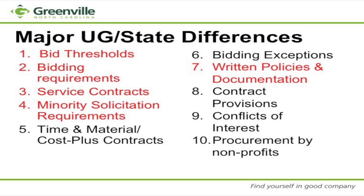Also, we've already talked about your time and material cost plus contracts. There are some bidding exception rules. Those will be your sole sources. Of course, we are required to have written policies and documentation. Your contract provisions are going to be different for your federal solicitations. Again, we've already gone over your conflict of interest policy. And then when we think about our subrecipients or the nonprofits that we have pass-through funds that go to, yes, they must follow UG. For the next few slides, we're going to go over items 1 through 4 and number 7.